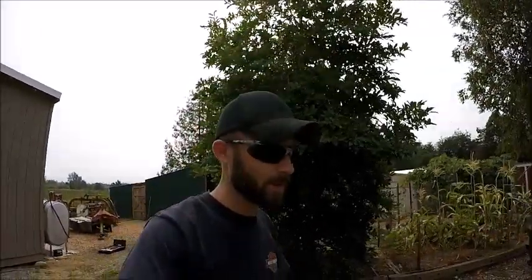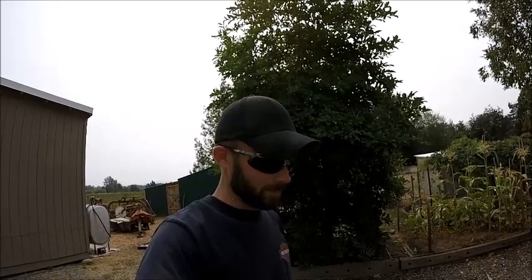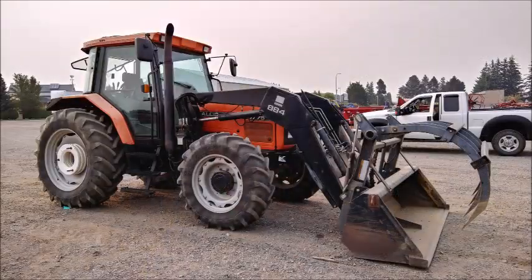It is a 1999 Agco Allis 8775. It has the Cummins 5.9, 32 by 32 trans. It's a power shuttle, and what else? It's overall pretty straight tractor. It's got 2,600 hours on it, and yeah, I'll put a picture up here. Real good looking tractor. So we'll see what happens.